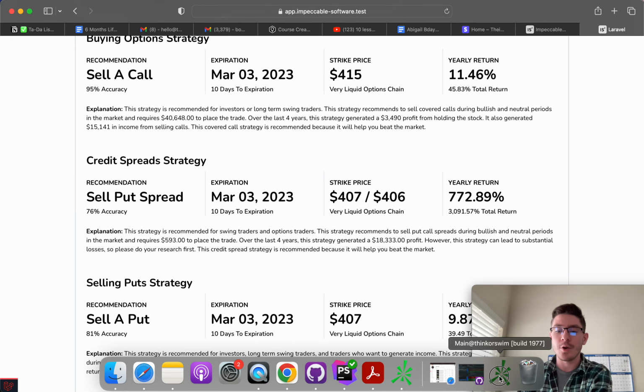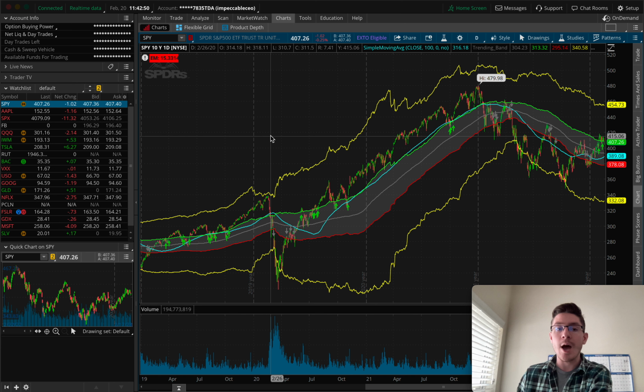My long-term portfolio is in the S&P 500. Right now, I have roughly $20,000 in cash for my swing trading portfolio, but I'm going to start taking advantage of credit spreads as I can take advantage of that. I can use roughly 10% of my swing, or 10 to 20% of my swing trading portfolio on credit spreads and should be able to generate a nice return, right?